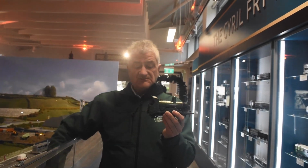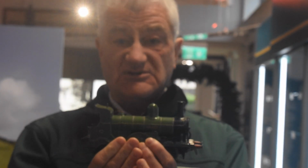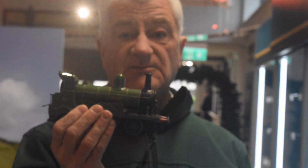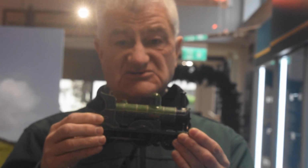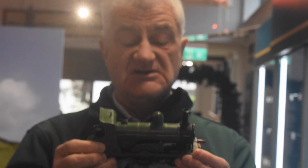Among the features was this so-called flyaway cab. Not much protection for crews, although it looked quite artistic. These were designed by one Martin Atock, who was the engineer at the time. These 240s were very long-lived. They appeared in 1880, and there were still a couple of examples operating into the early 1960s.